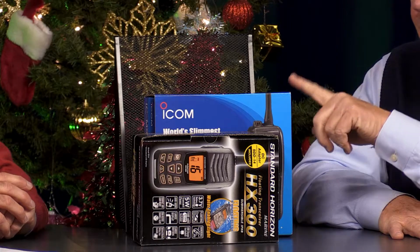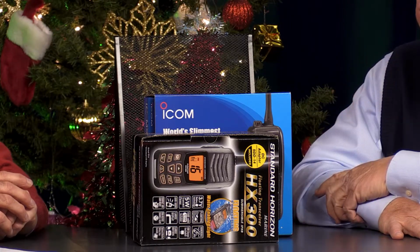This is something you need to have, regardless of how good your cell phone is. It's still a cell phone, and they don't have cell phone towers 10 miles out at sea.